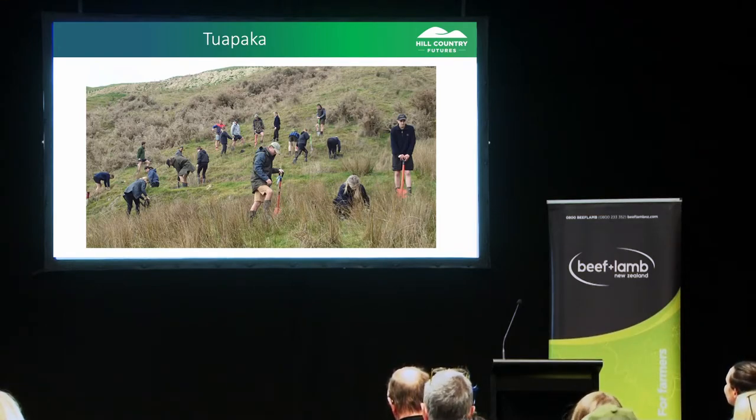Those are members of the Massey Young Farmers Club. They were raising money for the club. I paid them 60 cents per shrub to plant that site, so they made a couple of $1,000 out of that. They have almost all graduated now, so they're out there working, doing great things, I'm sure.